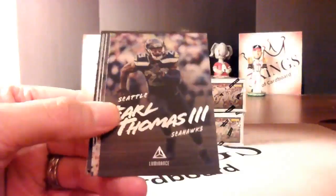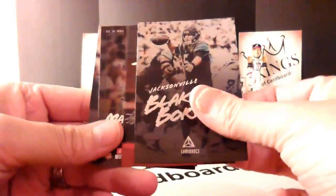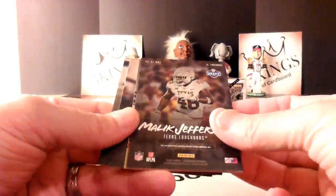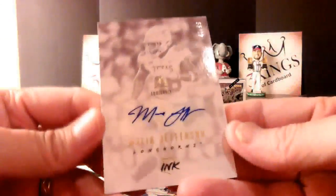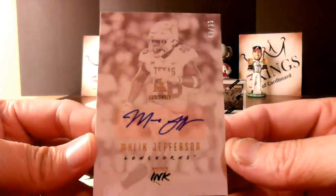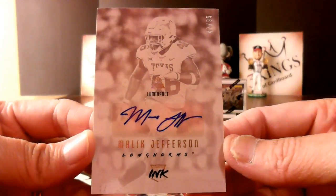Last pack. And let's flip him over. Malik Jefferson, auto, number 47 of 99. Don't have no idea where this guy plays. So.